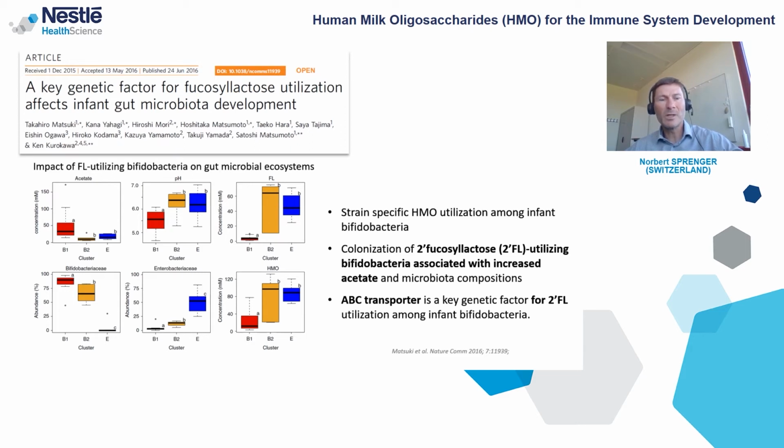You see at the same time the 2FL decreases in the stool, and most interestingly, again, you can see the boosted acetate formation, again leading to lower pH as an indicator, and this higher acetate formation. So this is very interesting because here we now enter the area where we have the crosstalk to the epithelia and to other cells that can maybe benefit from this new ecology that is dominated by certain metabolites.